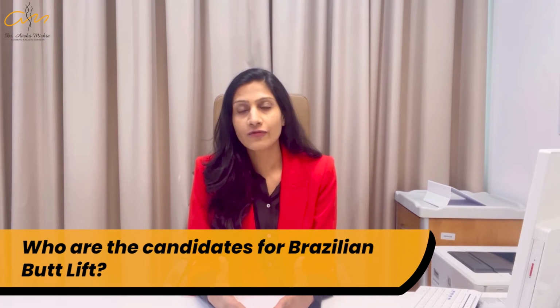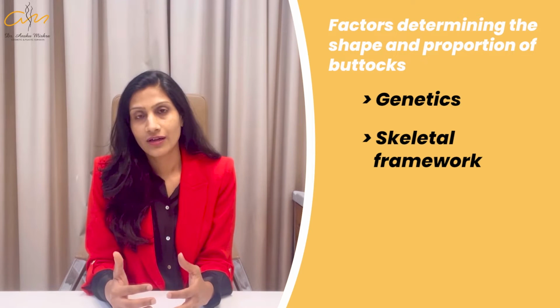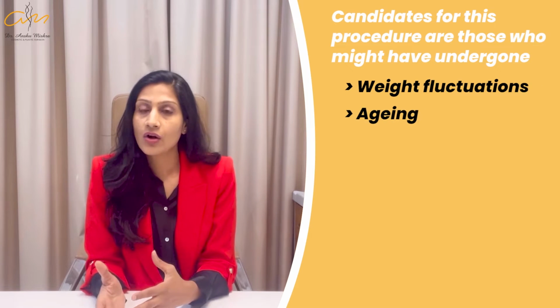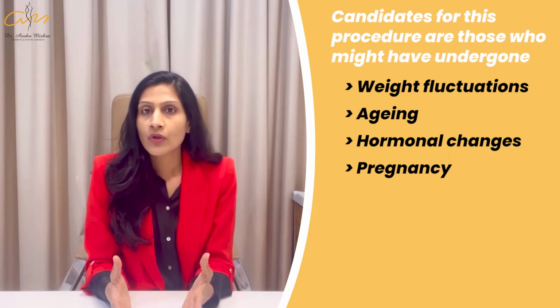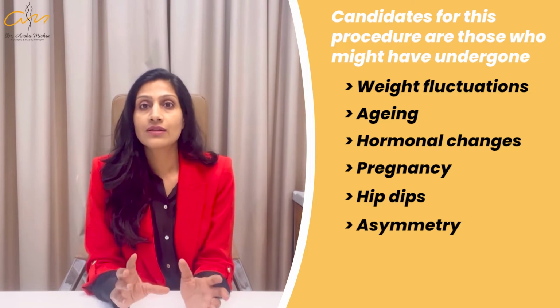So who are the candidates for this procedure? The overall shape and proportion of the person's buttocks is largely determined by genetics and the underlying skeletal framework. But those who have lost the natural shape due to weight fluctuations, aging, hormonal changes, pregnancy, or who have depressions in the lateral sides known as hip dips, or asymmetry, or those who are following a healthy lifestyle and regular exercise but are not able to attain the desired shape of the buttocks, can opt for this procedure.